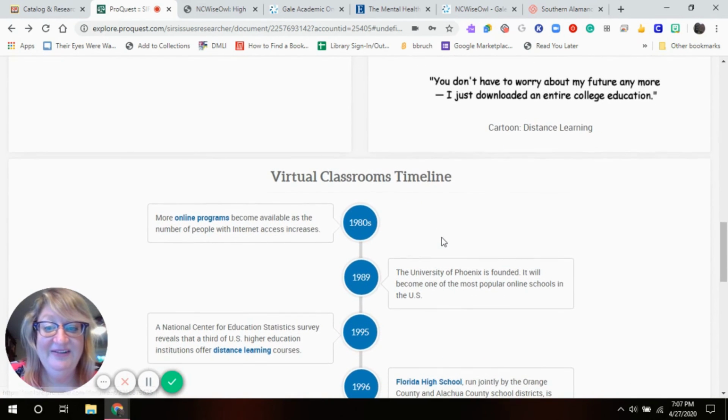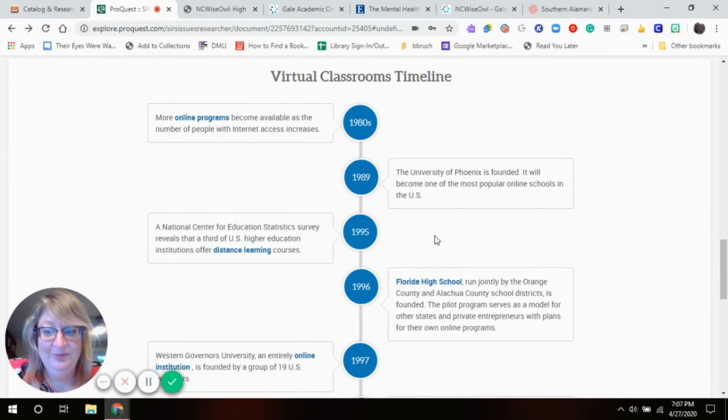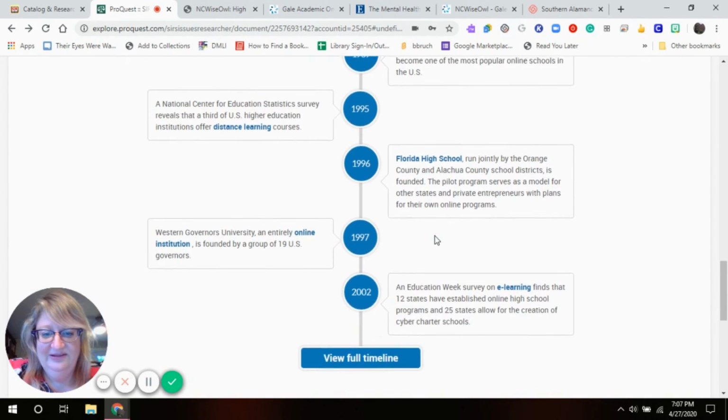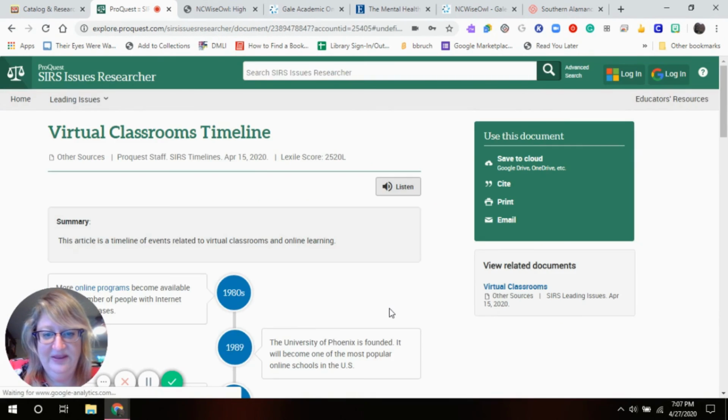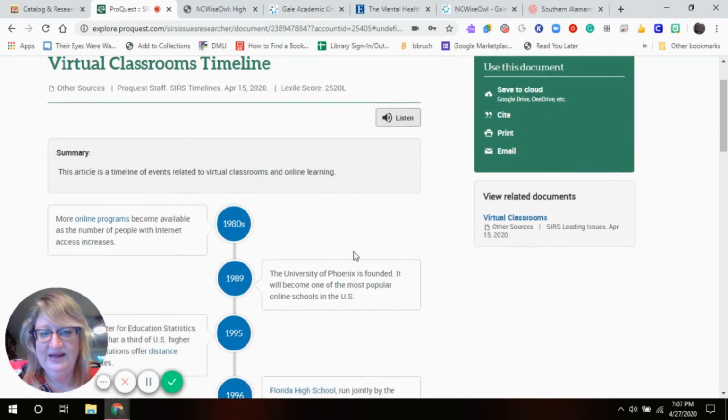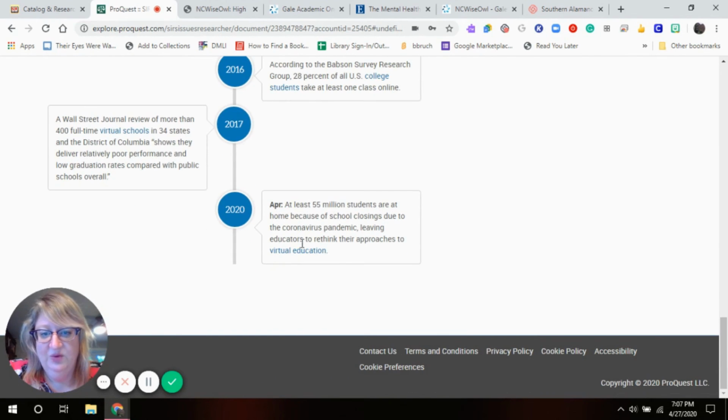And then they have a timeline. I love the timelines. I've got to show you my hands, I'm so excited that they are on this program. This one starts in the 1980s and takes you through 2002. And if we click on the full timeline, again, you can listen to it. It tells you Lexile level. It's pretty exciting. You can go all the way down to April 2020, when at least 55 million students are at home because of schools closing due to the coronavirus pandemic, leaving educators to rethink their approaches to virtual education.